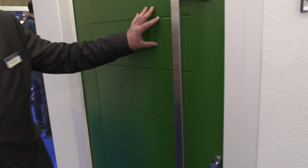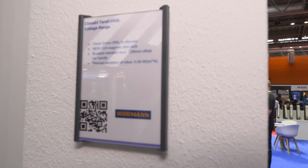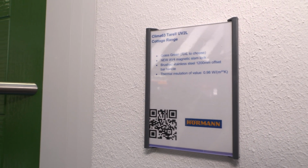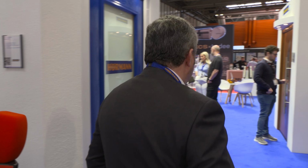This is gorgeous. Klima 63. So this is a door that we've developed over the last couple of years. It has a U value below 1, 0.98. So it's a 63 mil slab, very thermally efficient, and that is available now to the trade. So you can order a classic 44, or you can go to Klima 63. In addition, we also have the Platinum range, which is round here, which is our steel-faced product.